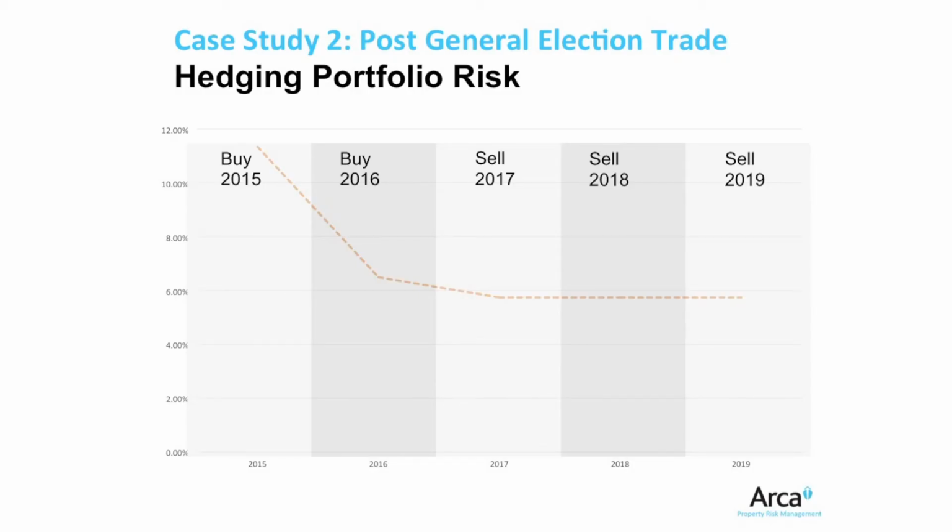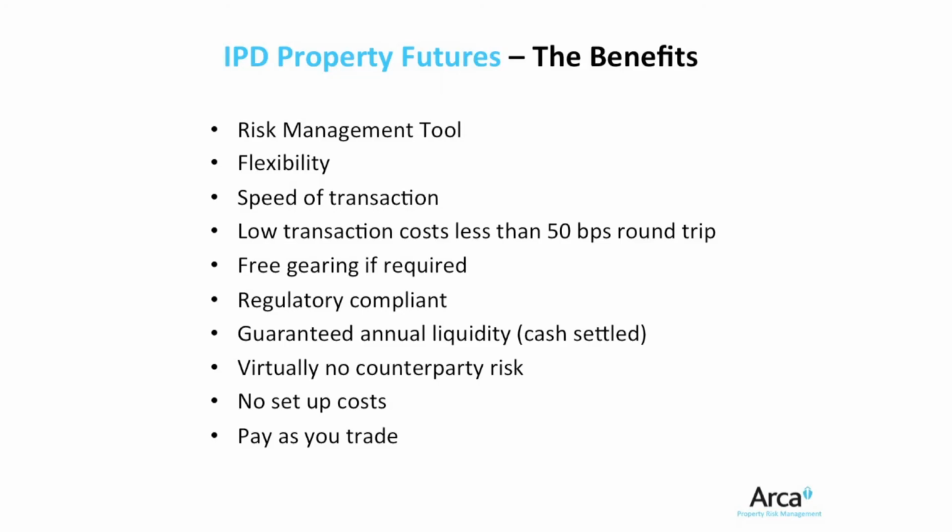Now, there's nothing to stop him, if the outcome of Brexit is we remain and we suddenly see a spike in UK real estate towards the end of the year, and he thinks that that's going to carry on into 2017, all he has to do is close out this leg or this calendar year, and then he keeps his short positions for the following 2 if he thinks that's where the market's going to come off. So it's a very flexible tool. You can buy or sell exposure in discrete calendar years, and it's just another tool in the toolbox for fund managers to use as and when required.